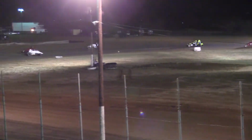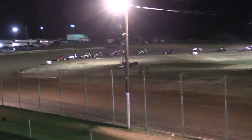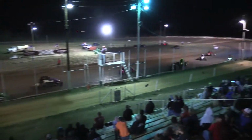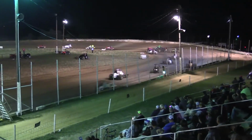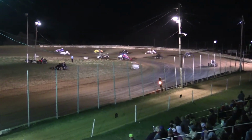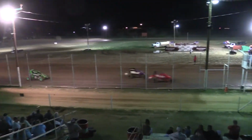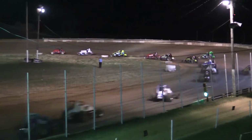We have another car around in the middle of 3 and 4. Nose to tail coming through 3 and 4. Coming into 4, White on the gas. Racing down into turn 1, single file. Oh, as Melton gets helped around and a car on its side. So we are going green, white, checker. Rolling into turn 4, your leader, White on the gas. Benson nose to tail.